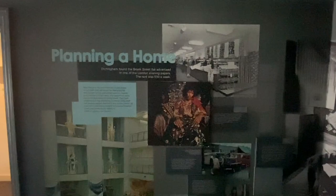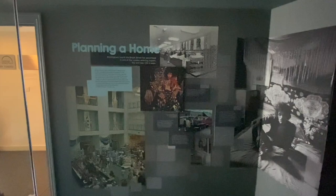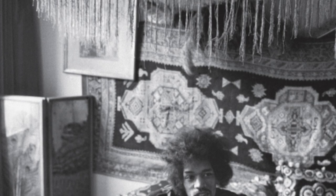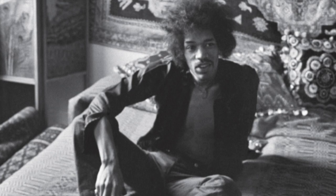Etchingham found the Brook Street flat advertised in one of the London evening papers. The rent was £30 a week. And earlier on, as I mentioned, Handel, 200 years earlier, paid £50 annually. So here's a regular day in the life of Hendrix. So Hendrix would usually not wake up until late in the afternoon, especially after a night of jamming and partying with friends, it says. It's a little dark here.